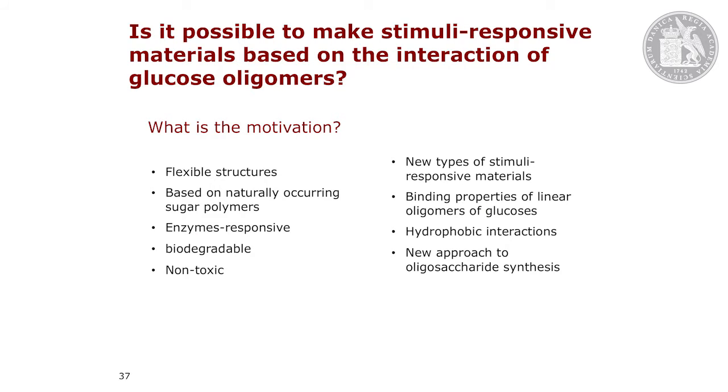Because the question I'm asking now is, can we exploit this interaction to build materials based on glucose oligomers and binding to hydrophobic molecules? So what's the motivation for working with these types of materials? Well, there's various things. They're flexible, which is different to the cyclic structures that I showed, which gives us various possibilities in terms of what you can bind inside.